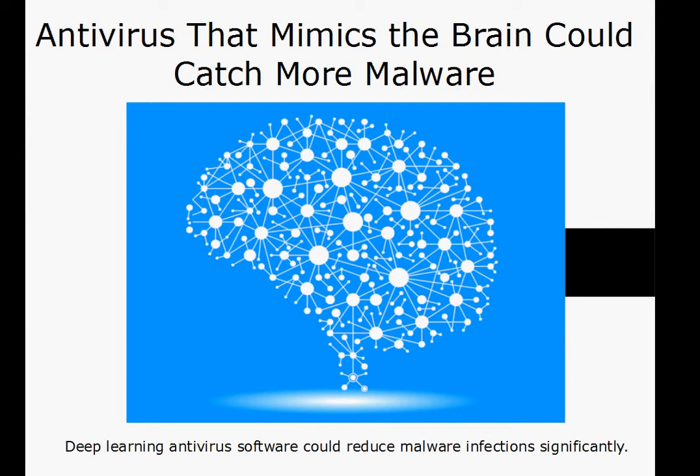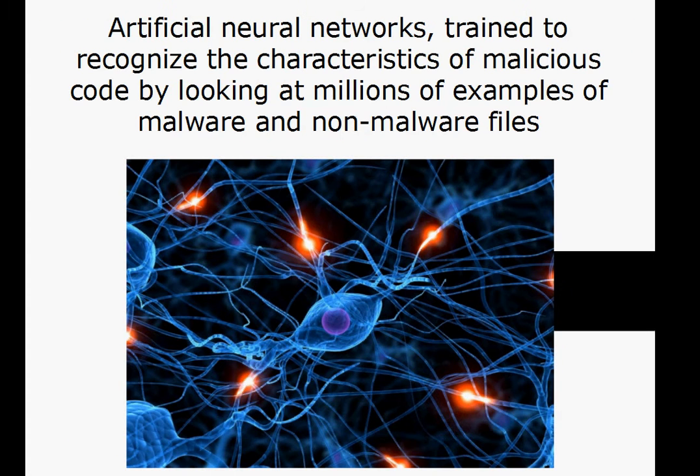Computer malware can often evade antivirus security software if the author changed a few lines of code or designed the program to automatically mutate before each new infection. Artificial neural networks trained to recognize the characteristics of malicious code by looking at millions of examples of malware and non-malware files could perhaps offer a far better way to catch such nefarious code.